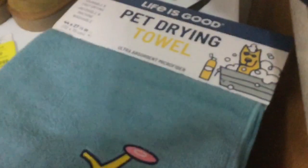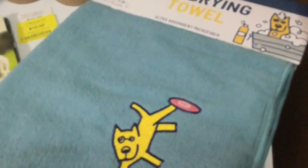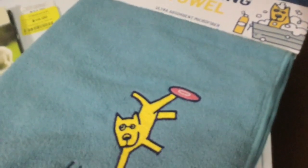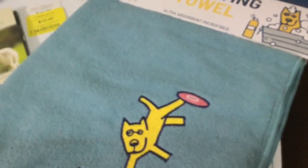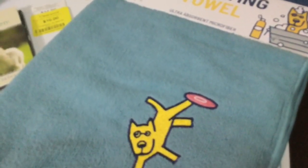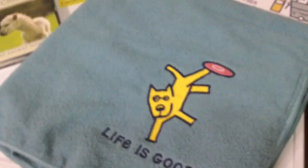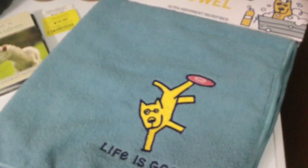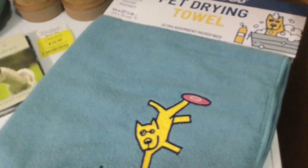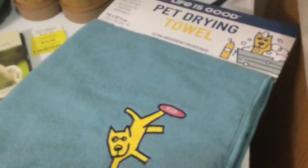And then Life is Good pet drying towel. We're thinking of using this either for when we do our car, or using it as a rug, a mat in front of his litter box when he tracks out. Then we don't have to, after a while, either hose that mat down or throw it away and get a new one. This way we can just throw it in the washer and wash it up clean, because we don't wash our pet and we let him take care of all that himself unless we would have to, and so far we haven't had to. So I thought that was good.